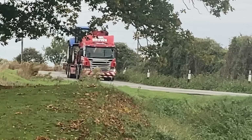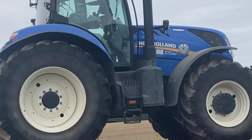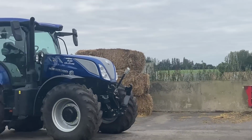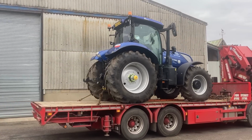But here comes the tractor back. She's back, and this one here is disappearing. There she goes. The Blue Power is going.